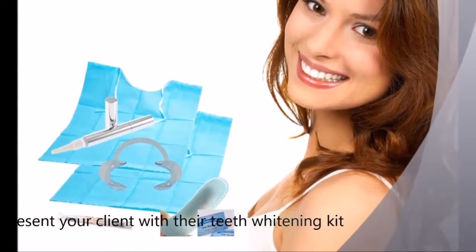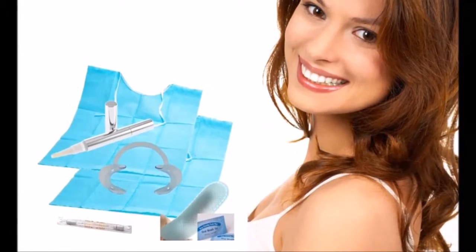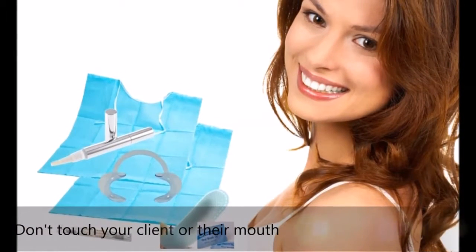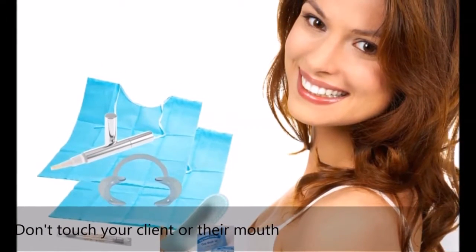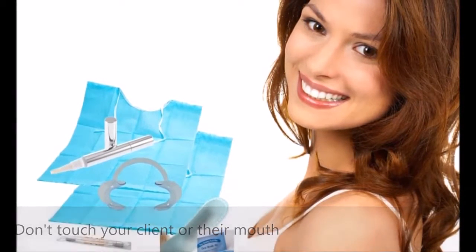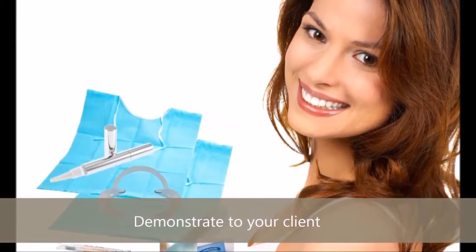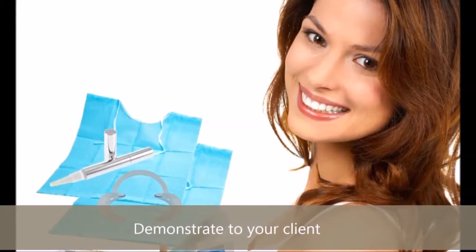Present your client with their teeth whitening kit. It is important during the whole procedure that you do not touch your client or their mouth, as you are not a qualified dentist, you are not entitled to do this. Demonstrate to your client how to use the contents of their kit.